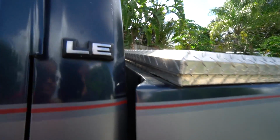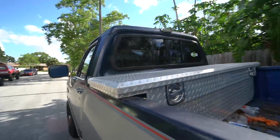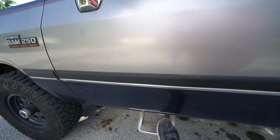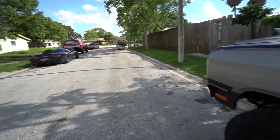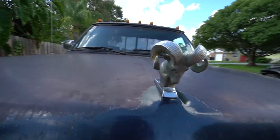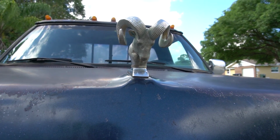And I don't have my keys to unlock the door. I'll be right back. You got a toolbox on here, slim, aluminum. It's nice. Got the bully step. Pretty sturdy. What else we got here? Oh, we can't make this video without talking about this super sweet hood ornament. I mean, nothing says grab life by the horns like this thing does.